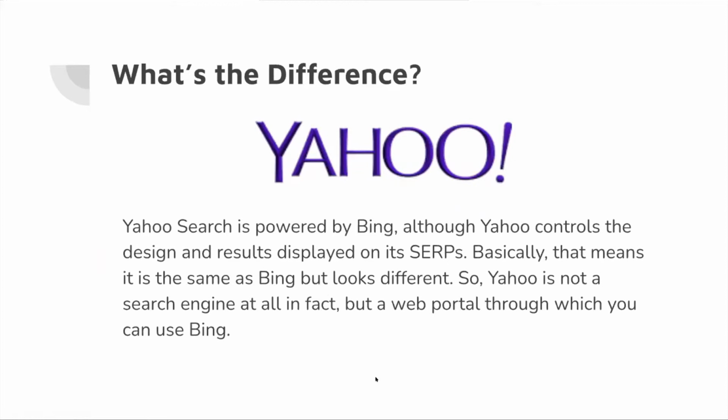Yahoo. Yahoo Search is powered by Bing, although Yahoo controls the design and results displayed on its SERPs. Basically, that means it is the same as Bing, but it looks different. So, Yahoo is not a search engine at all, in fact, but a web portal through which you use Bing.